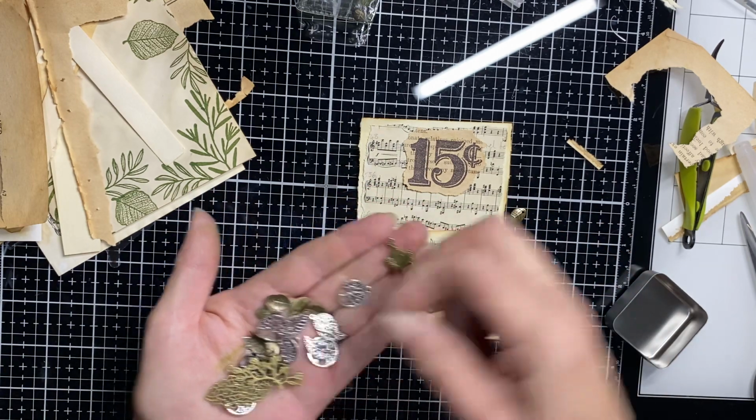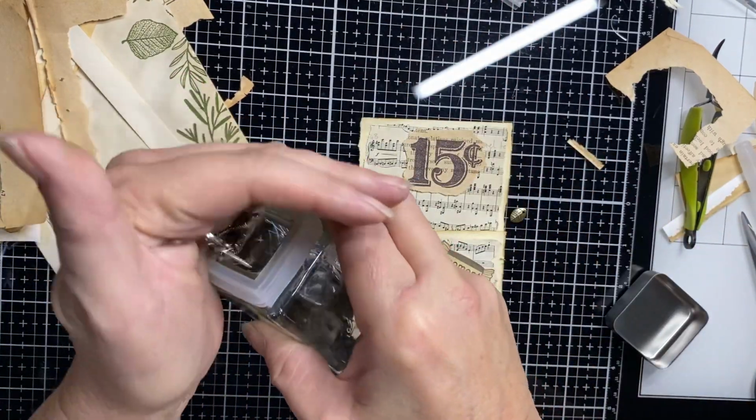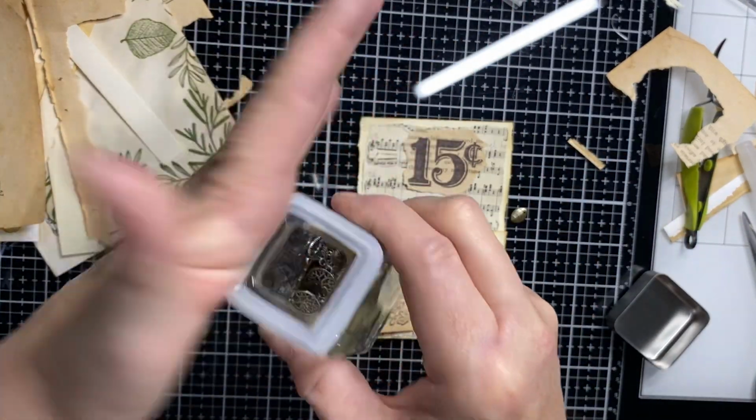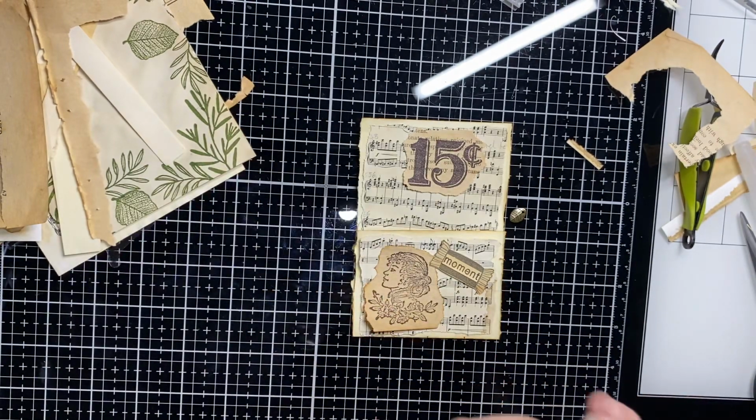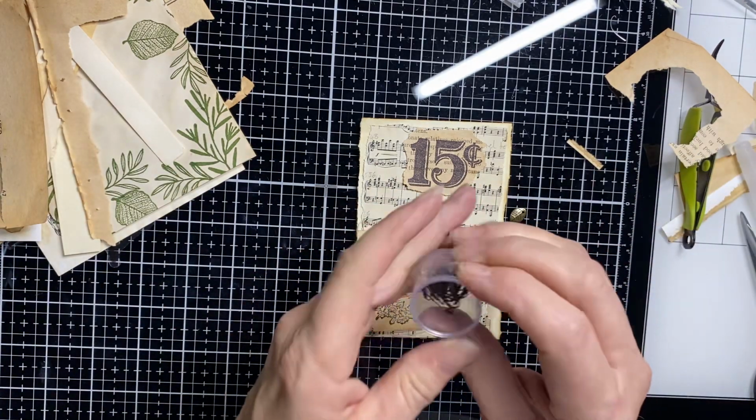No, we might use this one. Let's see if that actually attaches with a bulb pin or whether I need to go have a look at my little ones.